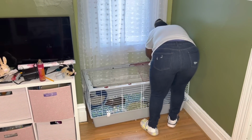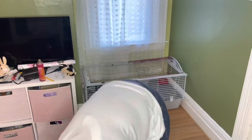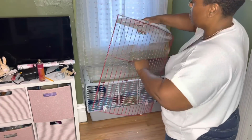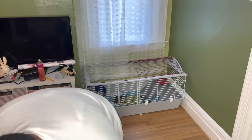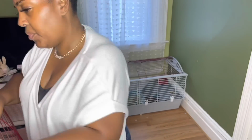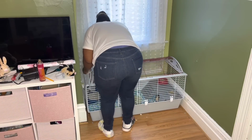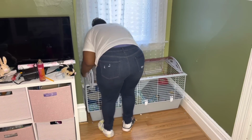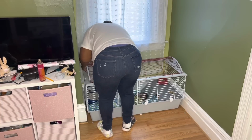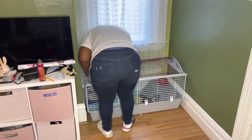I did get this huge crate. That's another thing. If you have multiples, you want to make sure they have enough space. And that crate was about $140 or something like that. I can't remember, it might have been $150. But yeah, that was the biggest one that I had found without making your own. And it's a nice size.